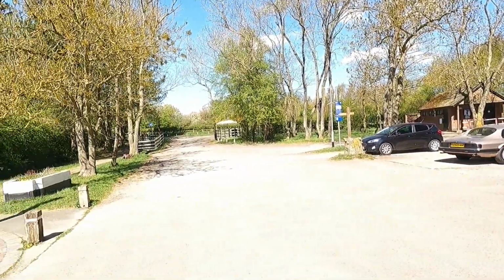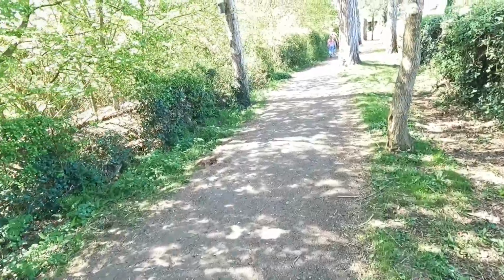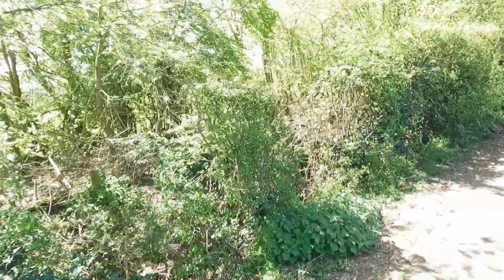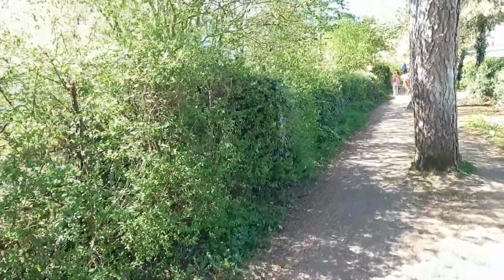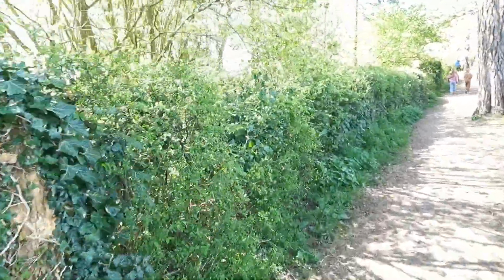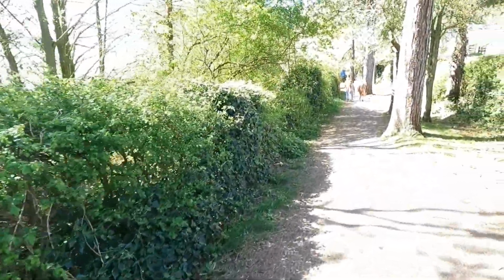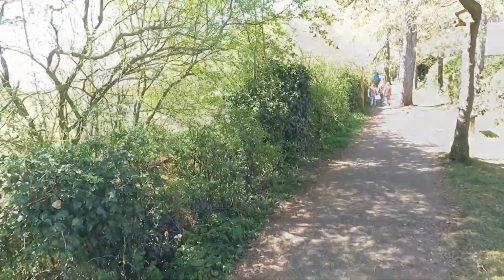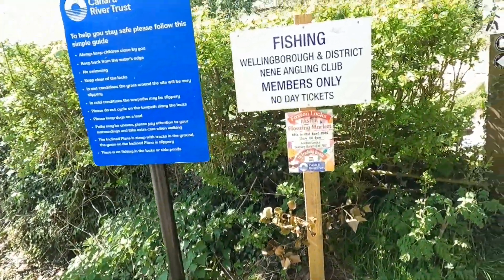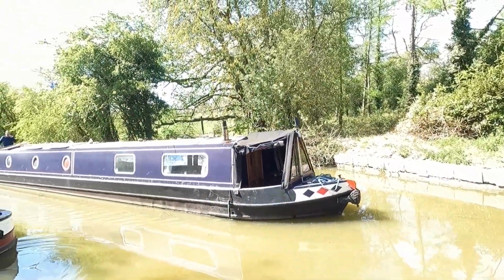And then you'll walk down that way to the locks. It's a 6-minute walk from the car park down this little footpath to the locks. And I just read that this part of the canal opened in 1814 as part of the Grand Union Canal, known as the Leicester Line. Quite a few people down here today, dog walkers, just people out enjoying a nice day out. I've gone down to a 5-minute walk now. Any information for you fishermen, Wellingborough District. And just in time now to watch a few boats coming through.